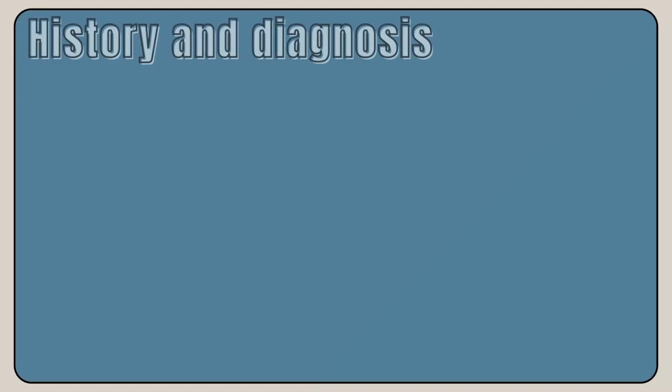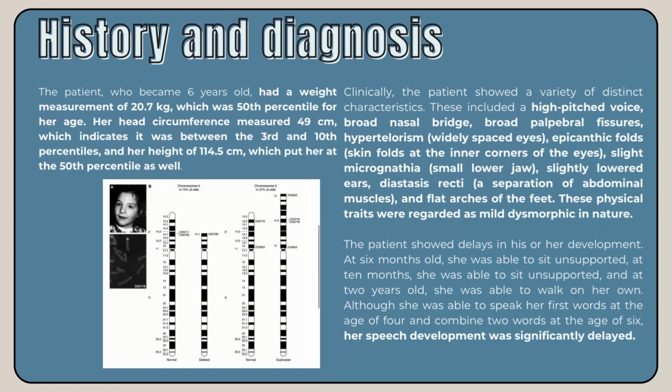So for the history and diagnosis, the patient, who was 6 years old, had a weight of 20.7 kg, which was the 50th percentile for her age, while her head circumference measured about 49 cm, which indicates it was between the 3rd and 10th percentile, and her height of 114.5 cm put her at the 50th percentile as well.